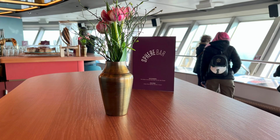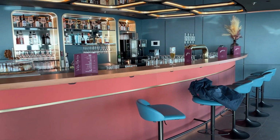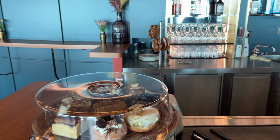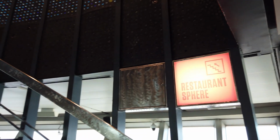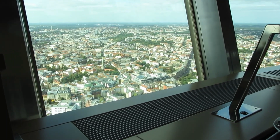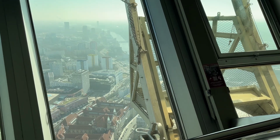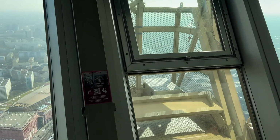The deck also has a bar called the Sphere Bar, where you can purchase draft beer, local craft beer, wine, cocktails, and long drinks. And on offer are coffees, teas, and small snacks. And there are ticket options that include food and drink at a discounted price. One level up is the tower's Sphere Restaurant, which rotates 360 degrees every 30 minutes. You'll need a reservation for the restaurant whether or not you are going to visit the observation deck in addition. And with the exception of the snack bar, everything else I mentioned really sets the Fernsehturm apart from your other options.